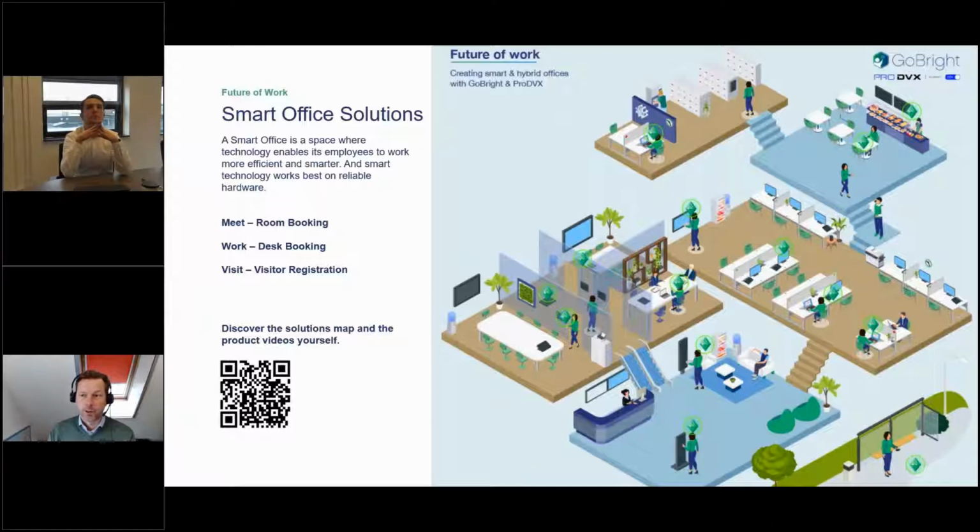And basically what we see that has changed from 4 years ago is that people 4 years ago were particularly looking for one solution. And now mainly all organizations are looking for a total platform. The fewer different suppliers we have, the more we can cover in one system, the better it is for them. So with GoBright, you have a great advantage in the market, because there are not that many software developers who build a platform like this.